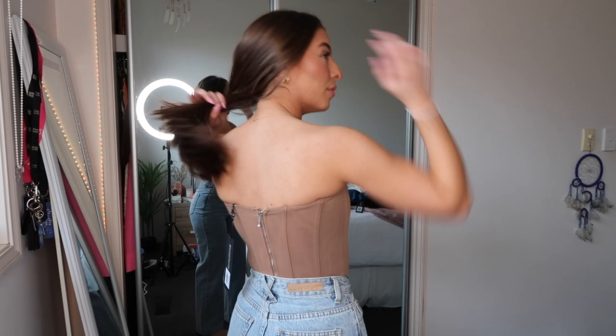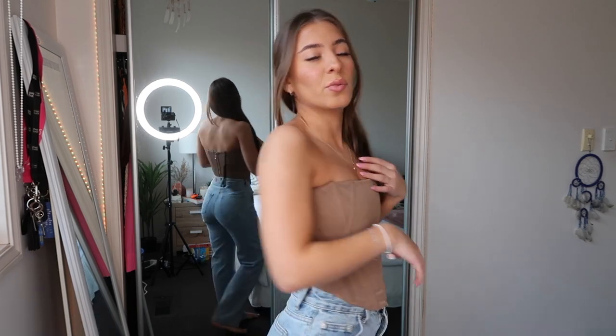I wore this out on a night out a little while ago. I got another one to clarify why there's a tag on this, because I spilled a drink on there. But I wore it on a night out, and I literally got so many compliments. It was insane. Every single time I've ever worn one of these corsets, people are like, oh my god, where is it from? Where'd you buy that? It's so nice. So I just had to replace the one that I spilled the drink on.